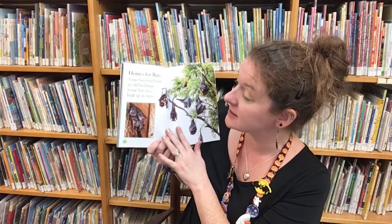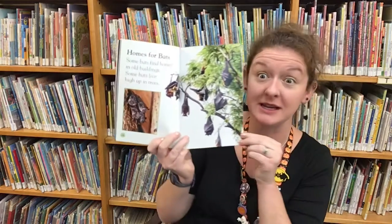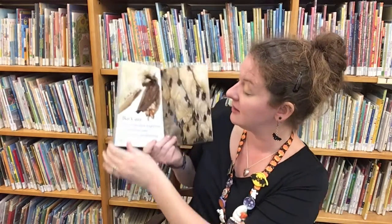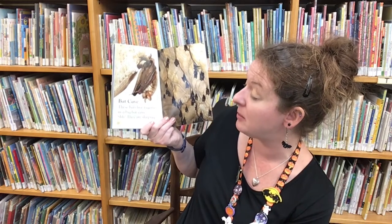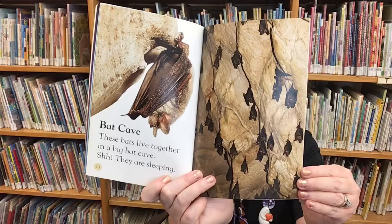Homes for bats. Some bats find homes in old buildings. Some bats live high up in the trees. Whoa, look at all those bats. That's crazy. Bat cave. These bats live together in a big bat cave. Shh, they are sleeping. Good night, bats.